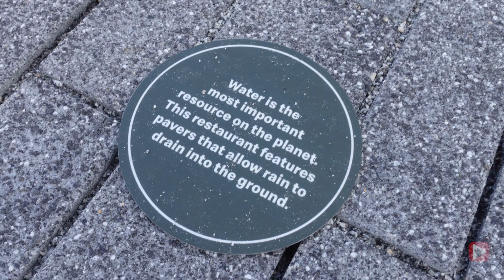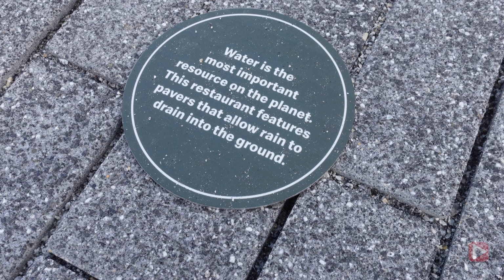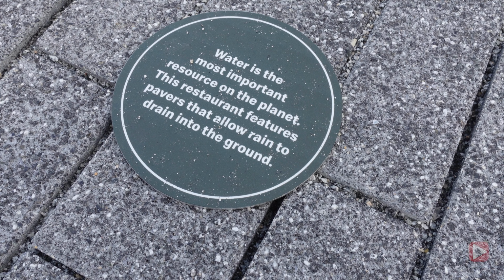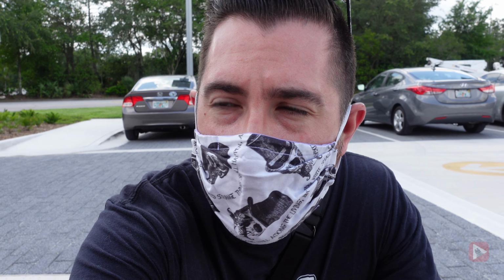So this one over here says, "Water is the most important resource on the planet. The restaurant features pavers that allow rain to drain into the ground." That's cool. There's little gaps in them. Super neat. There's a lot of these little eco-friendly features, including a breathing wall, which I'm really curious to check out. And there's another plaque over here.